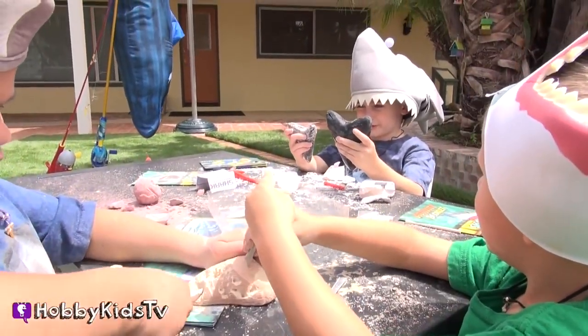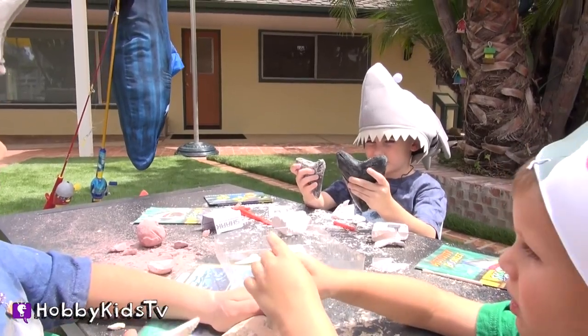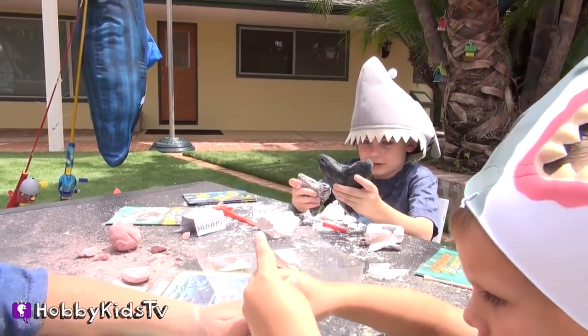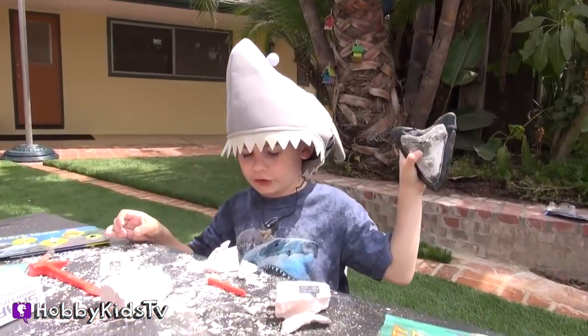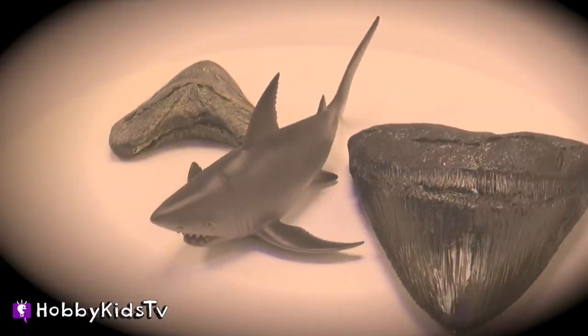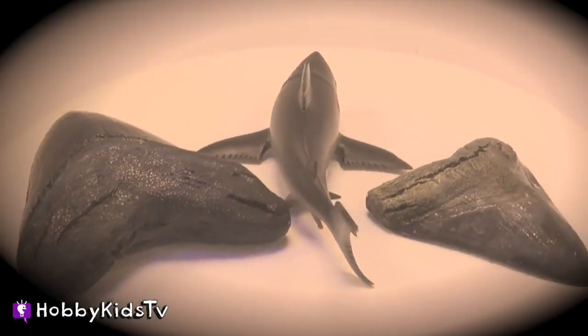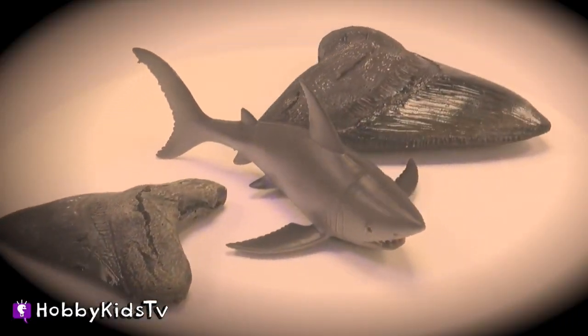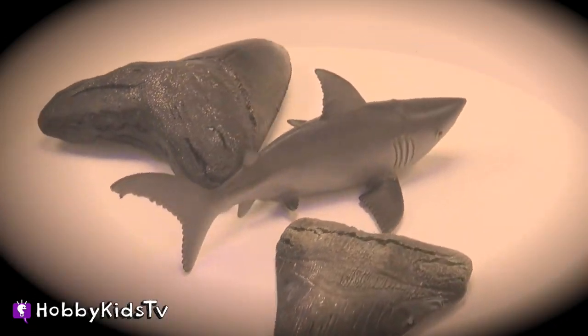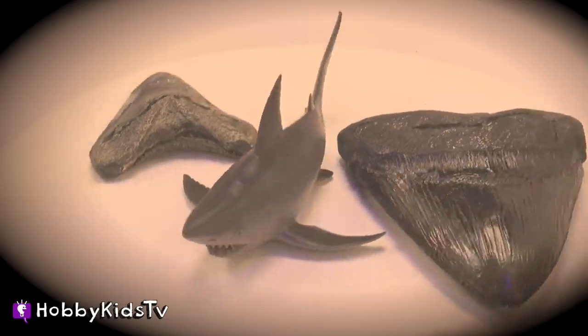Looks like these are the same, but not the same size. It could be from a mega shark. Mega tooth shark. Let's take a closer look at those. Did you know that the mega shark teeth can range anywhere from 5 to 7 inches in length? The megalodon shark, although extinct, averaged about 58 to 82 feet in length.